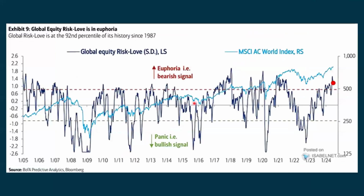All right, then we have a number of different sentiment indicators that we look at. Are people too positive? Are they too negative? Well, this is a world look at how people are feeling. The global equity risk appetite indicator is over on the left side here. We're getting near that euphoric stage, and this is mainly being led by stocks in the US.